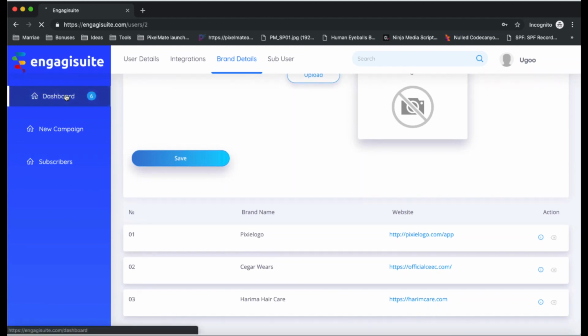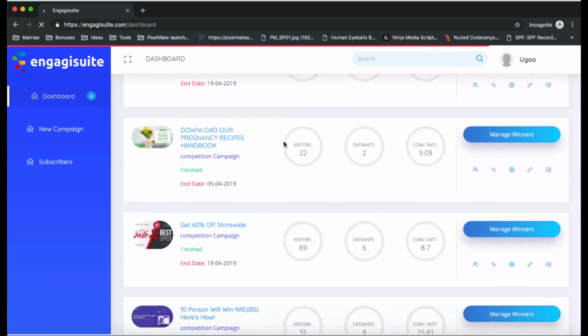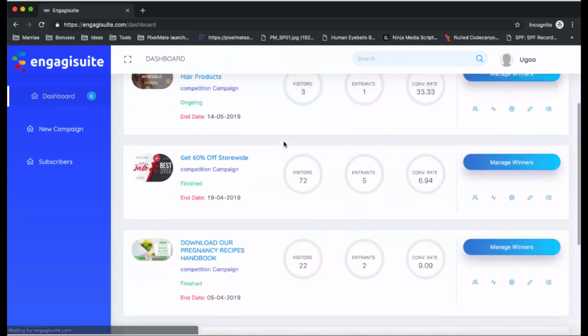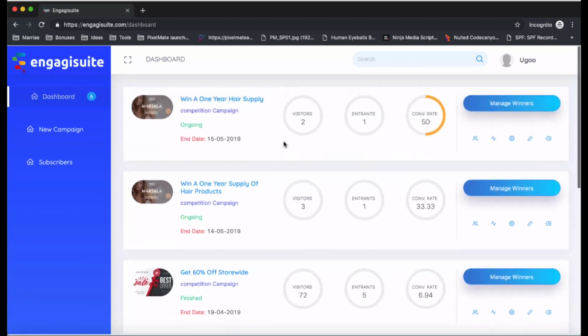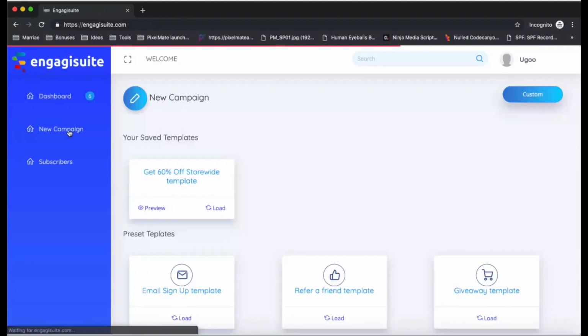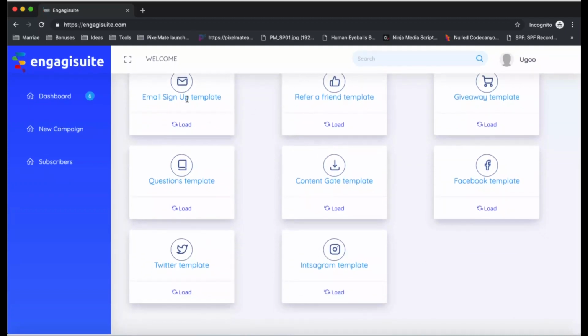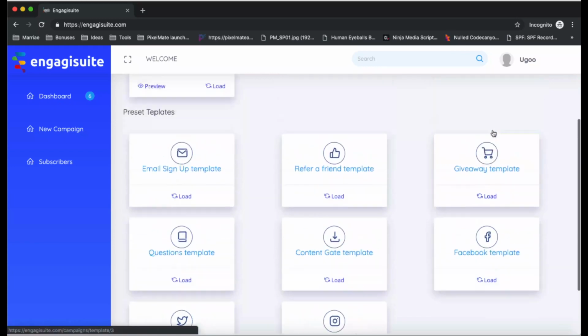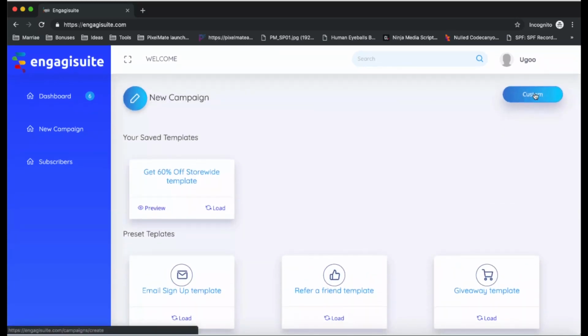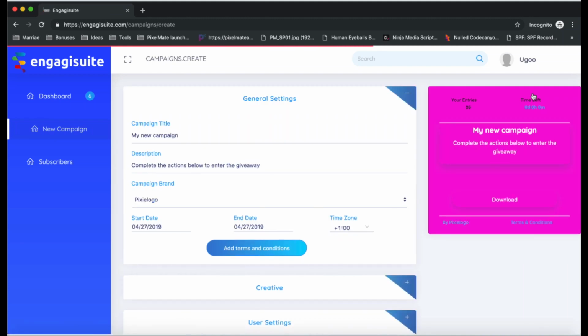We come back to the dashboard. Here, you can see I have some campaigns that I have already set up, but you would definitely have a blank dashboard the first time you log in. So let's create our first campaign. Click on the New Campaign tab now. You'll find some pre-made templates available for you. You can simply load any one depending on your campaign objective. But for now, we will create a fresh new campaign from scratch. So, we click on the Custom button to get started.